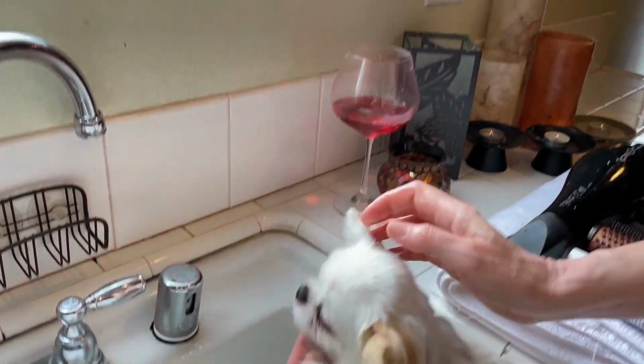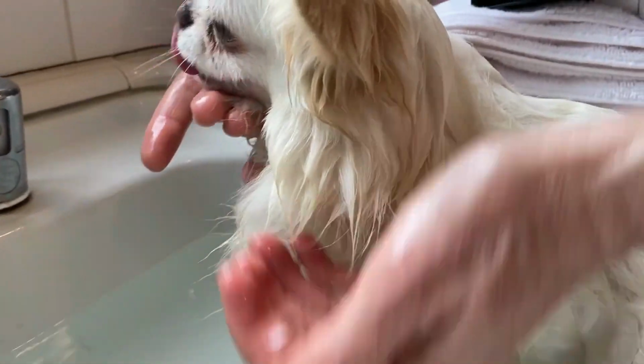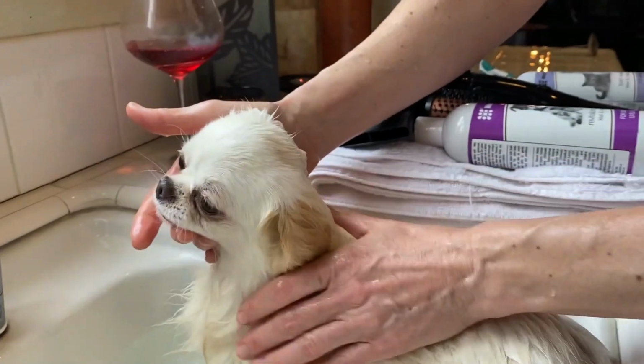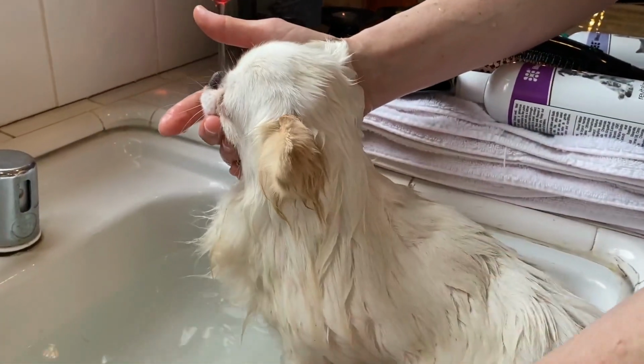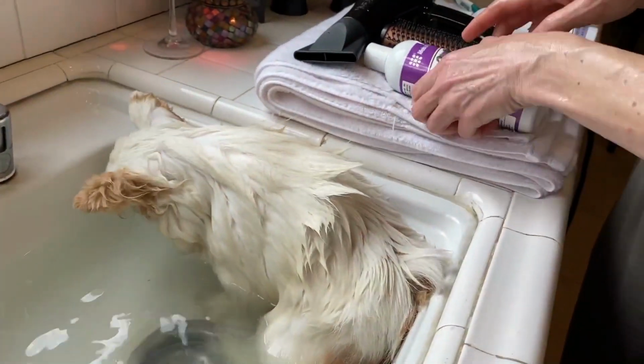So obviously I do not want to run any water over his face because it'll go into his eyes and his nose and his ears. So I'm not going to put any soap that would have to rinse down over the front side of his face. All right, now that he's all wet, we're going to go ahead and start with our shampoo.